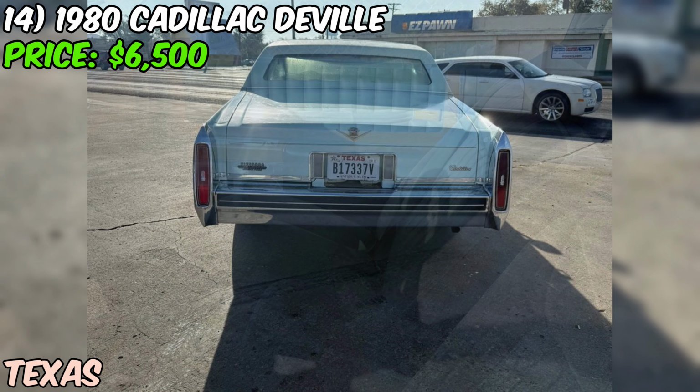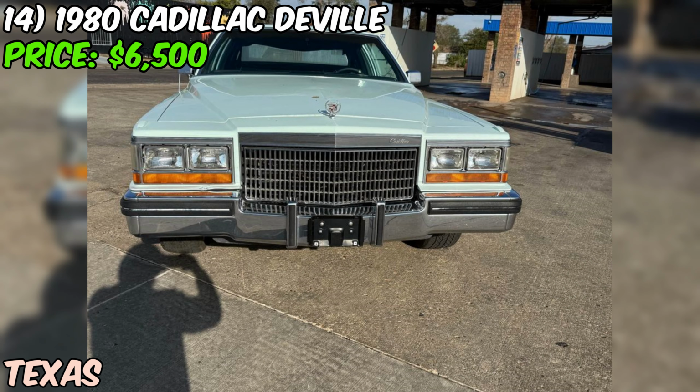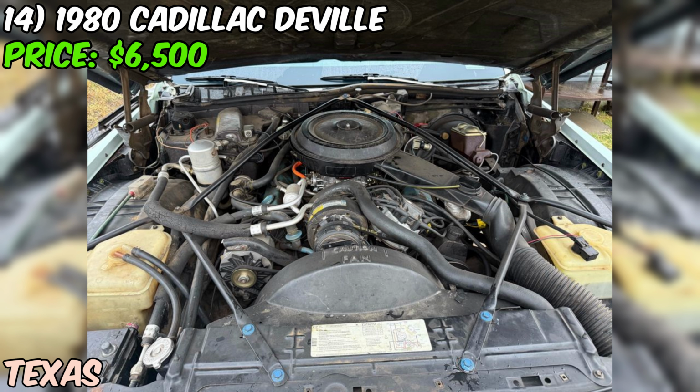One thing to note is that the seller mentions that the car comes with either stock wheels or 24-inch rims, depending on the buyer's preference. This is a nice option to have, as some buyers may prefer the classic look of the stock wheels, while others may want a more modern look with the larger rims.